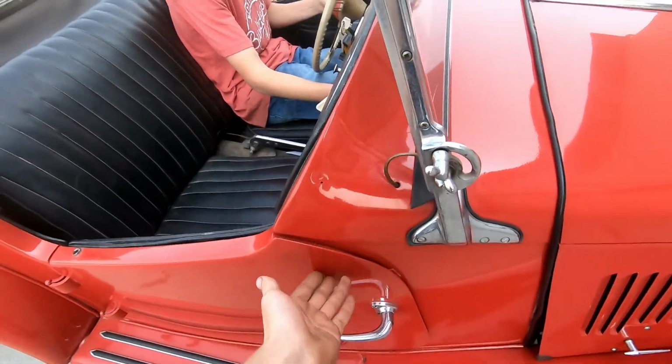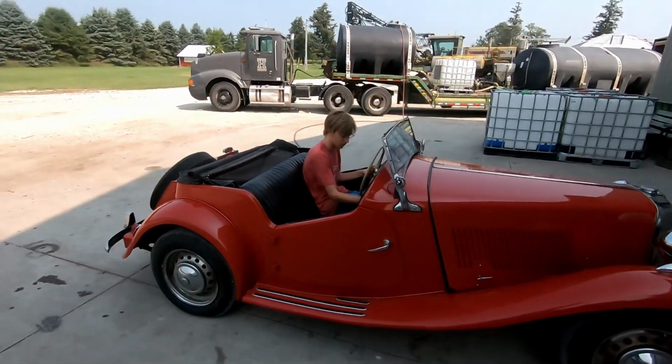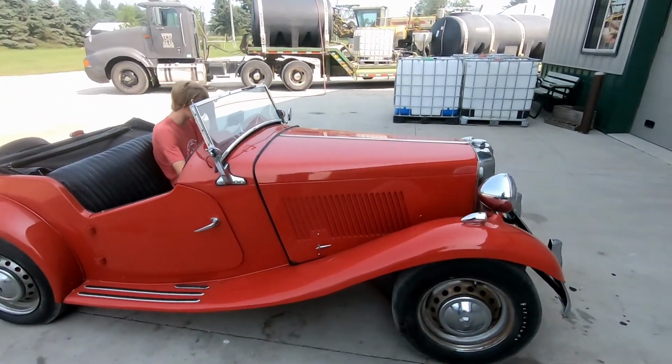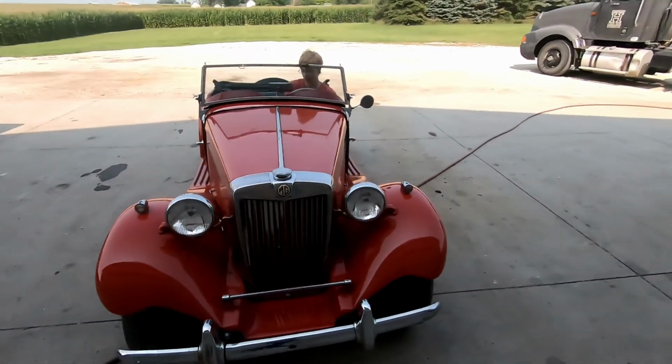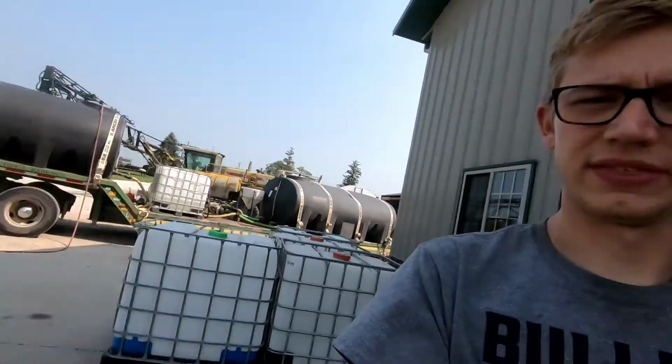Hey, the MG runs all right. Doing pretty good for sitting since what? What did we say, the 80s? I don't think it was the 80s. I think it was the 90s. So like 20 years, this thing, but hey, she's not doing too bad. Runs pretty good. Well, I think that's gonna wrap it up for the good old MG TD.